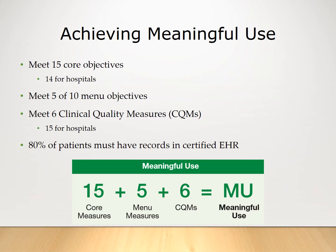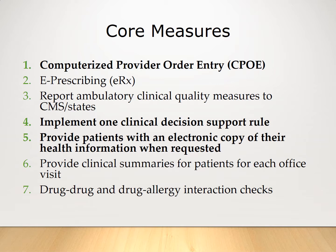screen. There are 15 core objectives that providers must meet, 14 for hospitals. Providers and hospitals then have the option to choose 5 of 10 menu objectives that they will also satisfy. Furthermore, providers must report on clinical quality measures which don't necessarily have a threshold that needs to be met, as opposed to the core and menu objectives. Lastly, the provider or hospital attesting for meaningful use must have records for 80% of their patients in the certified EHR.